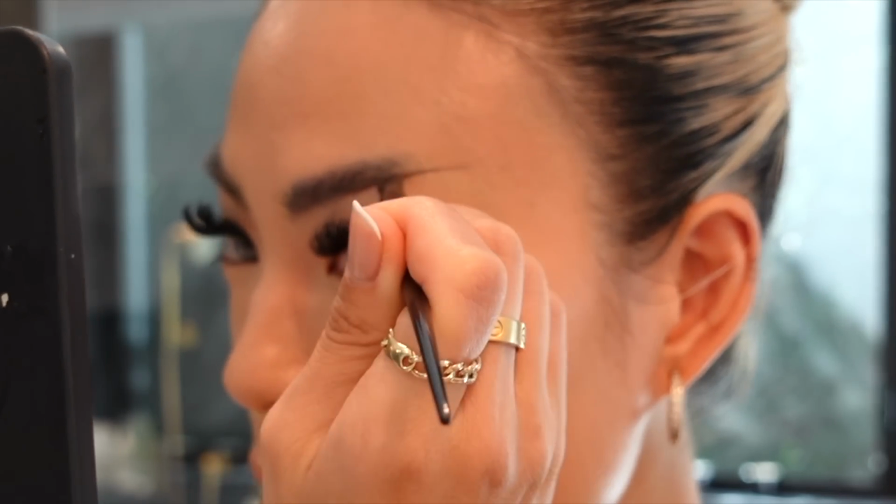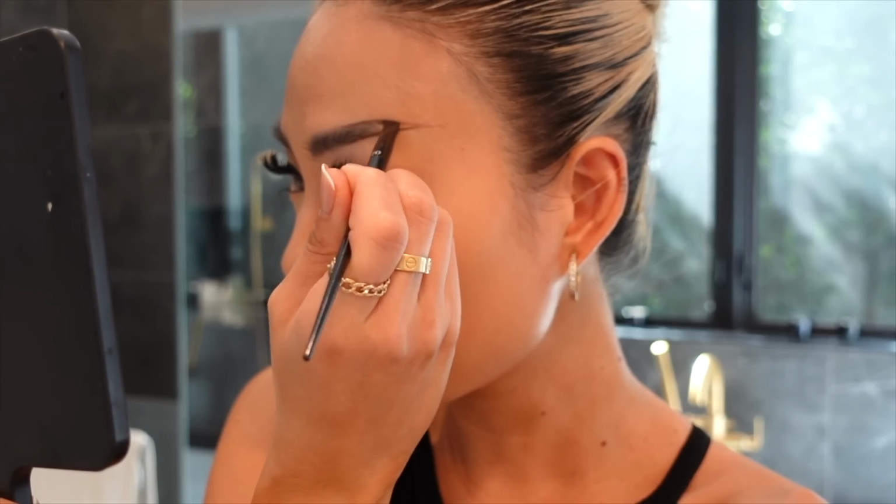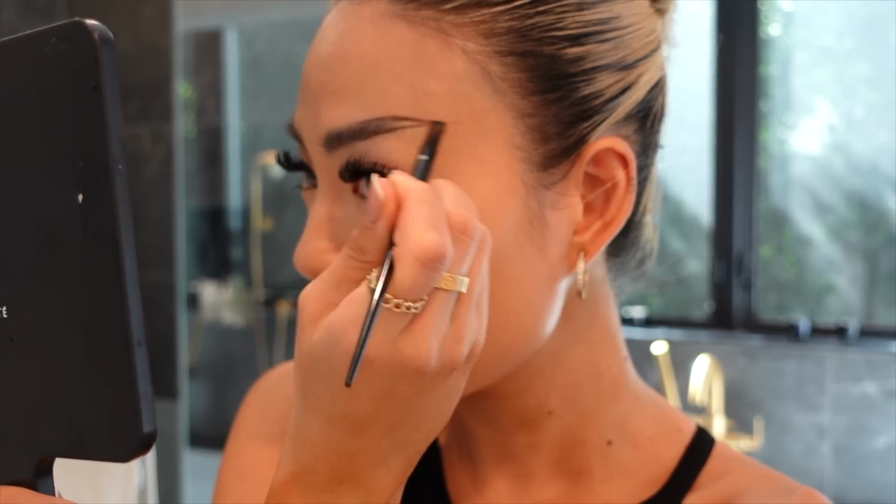And basically just outline it first. But you guys see what I'm talking about with how clean these lines are? I just really like how the powder applies, because sometimes when you're using a pencil or pomade, it's a little too dark and I feel like it looks kind of unnatural. And eyebrows and eyeliner are one of those things where they're never truly equal.